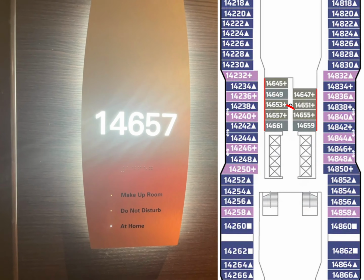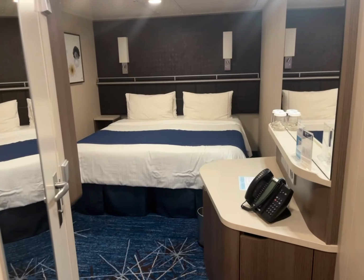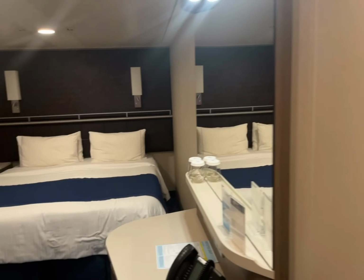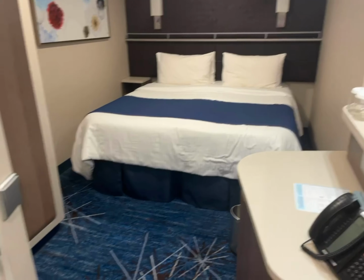We are at 14657 here on Norwegian Encore. Going to give you a quick tour of this stateroom. Two little tiny hooks. You do have to insert your cabin key or a hotel key in the slot for the lights to come on.